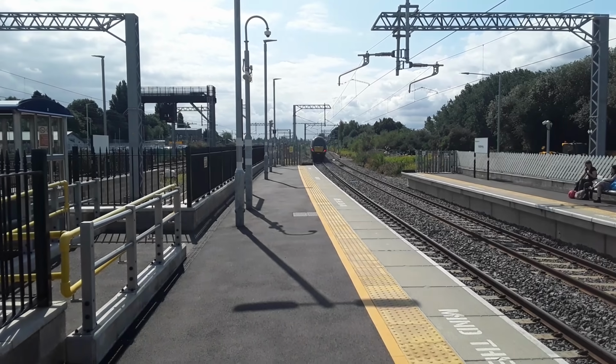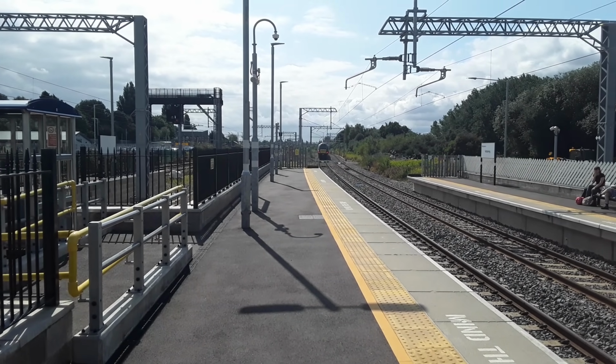Strange, I could have sworn I just saw a Stagecoach livery door on that set.